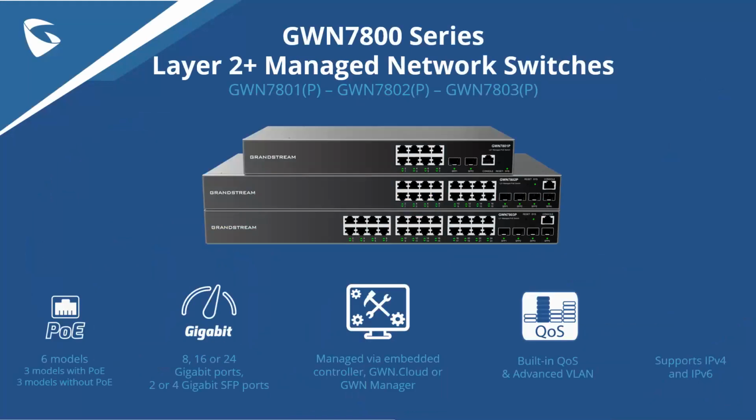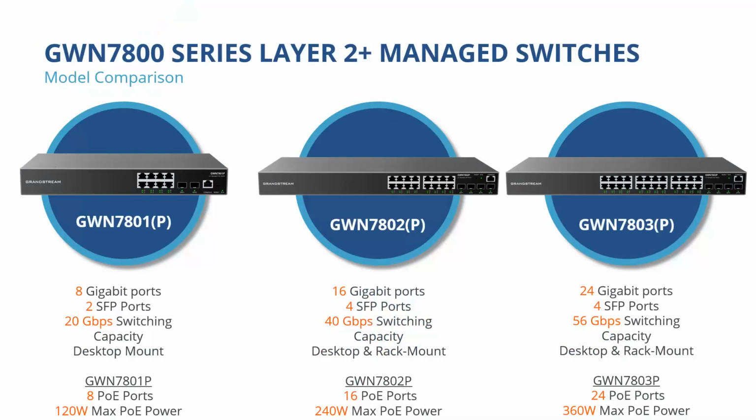And now the last part of the networking portfolio are switches. So we launched our Layer 2 Plus managed switches right at the beginning of the year, I guess I should say. So here's kind of what the managed ones look like right now. We have six models, three with PoE, three without PoE, in 8, 16, or 24 gigaport flavors. And then being managed, these would all be managed through the embedded controller or through one of the GWN.cloud or GWN manager options. So as far as the portfolio goes, the way to tell if it's PoE or non-PoE is if a P is in the model number.